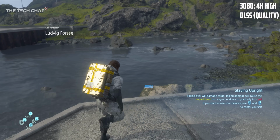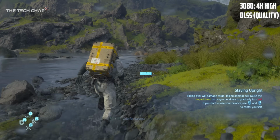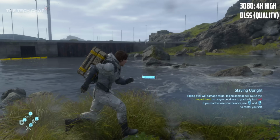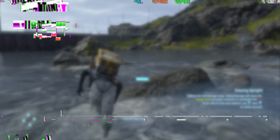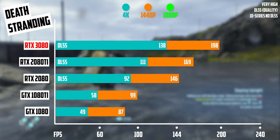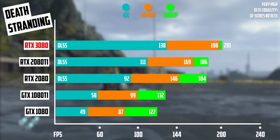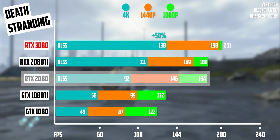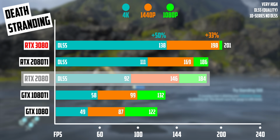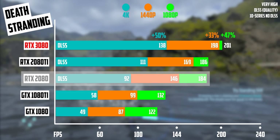To be fair, this isn't technically an apples to apples comparison with the 10 series, but rather comparing the reality of how you'd probably use this card with DLSS turned on. So the 3080 is an absolute monster here, especially at 4K and 1440p, although it looks like it's bumping into CPU limits at 1080p. So the 3080 is 50% faster than the 2080 at 4K, both with DLSS on, and almost enough to max out my 4K 144Hz monitor.